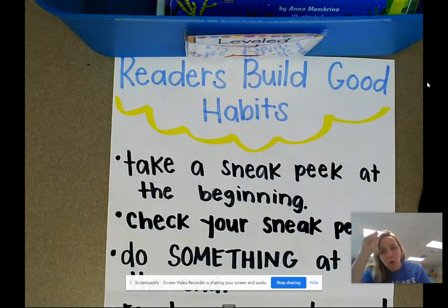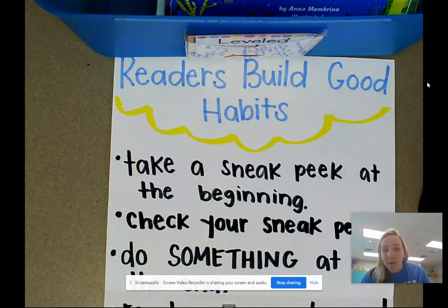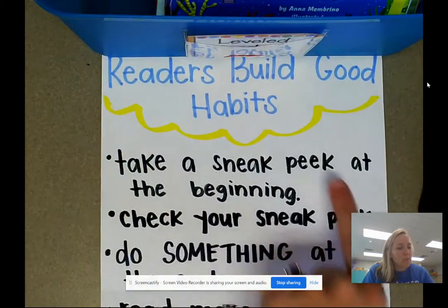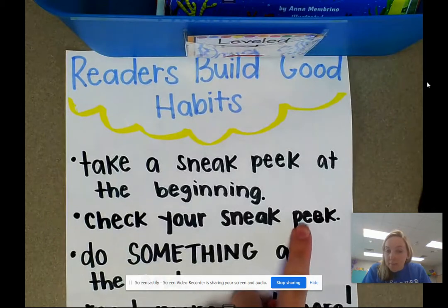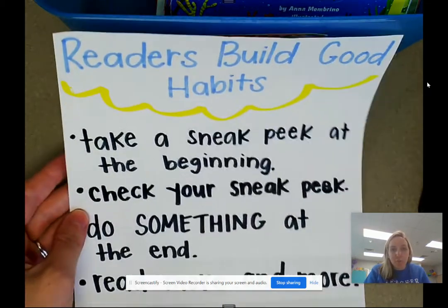Today for reading, we're going to practice these good reading habits that we've been talking about for the past couple of days. Let's review the ones that we've already learned. Take a sneak peek at the beginning. Check your sneak peek after you read it. And then do something at the end after you've read the book.